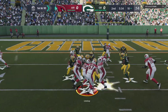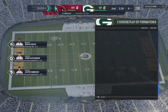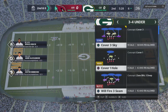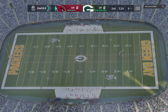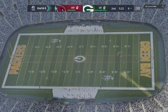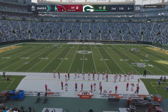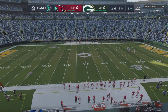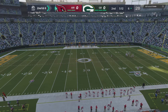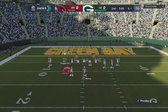First and 10, it's Lindsey. And he'll get about 4 there as he takes it from the 10 down to the 6. Brandon, all things considered, they have to feel pretty good about getting that type of a gain considering the blitz that they just had against them. The run got four. Now they deal with a second and six.